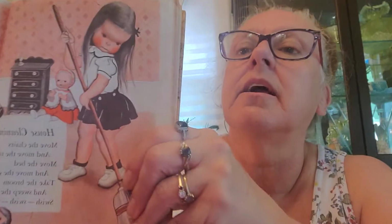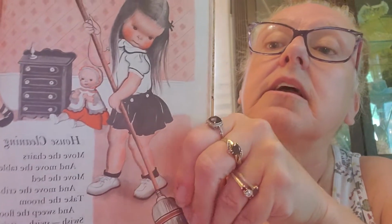House cleaning. Oh, we love house cleaning, don't we? Move the chairs and move the table. Move the bed and move the crib. Take the broom and sweep the floor. Swish, swish, swish. Put back the chairs, put back the table, put back the bed, put back the crib. Put away the broom.